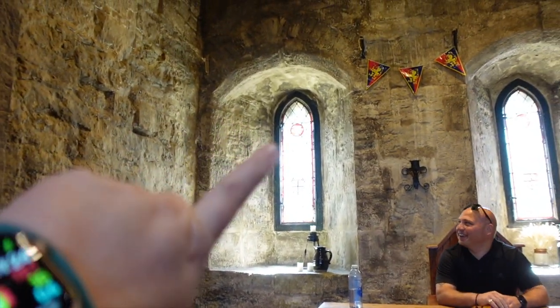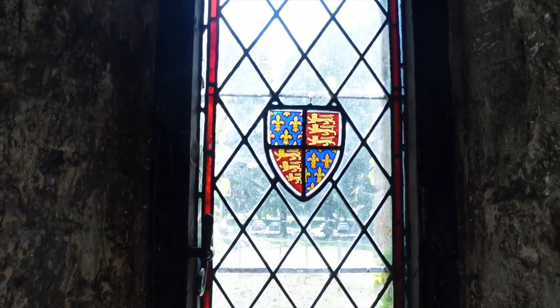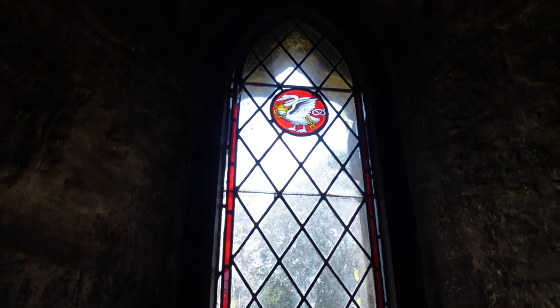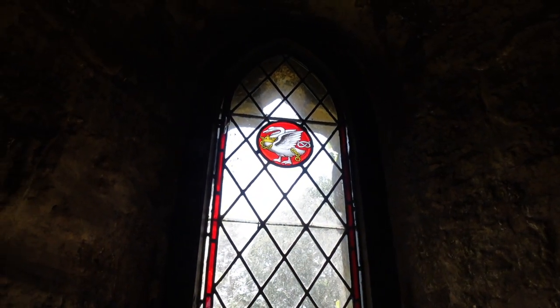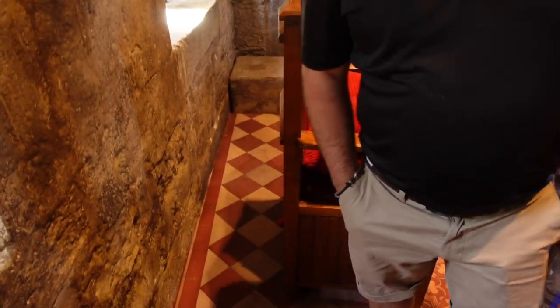The winter's coming. Look at the crests on there. I don't know if you can see them. And that's kind of it. Is it a swan or a goose? Swan. A swan in the crown. That's pretty cool. Look how many cushions they've got.